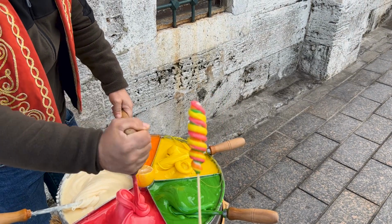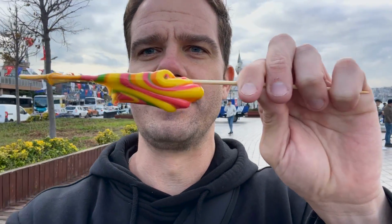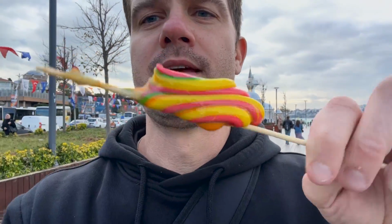All right. Well, the lollipops do not defy gravity. It's like a taffy. Kind of tastes like taffy cotton candy. Pretty good. So if you're near Üsküdar, you can find that guy.